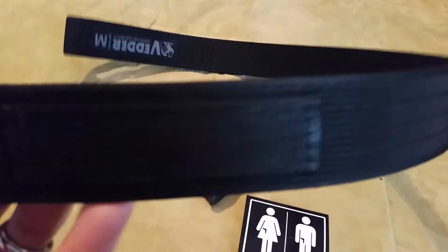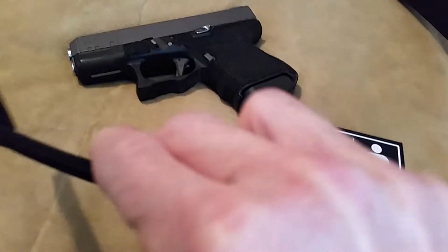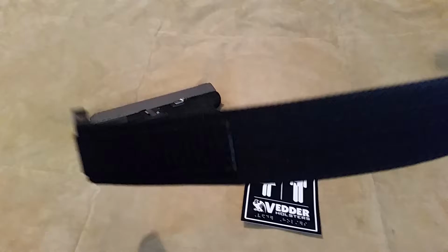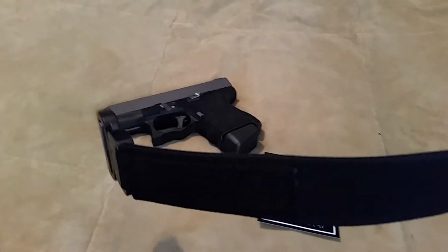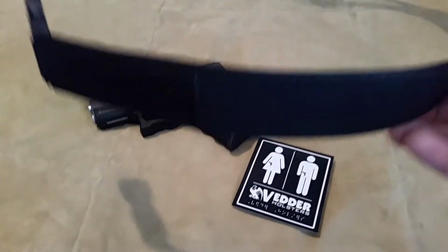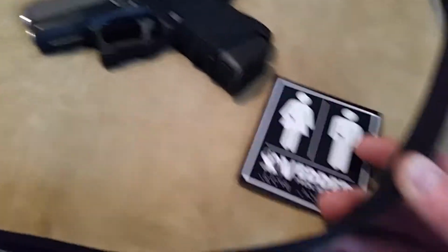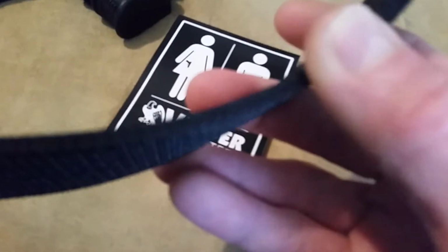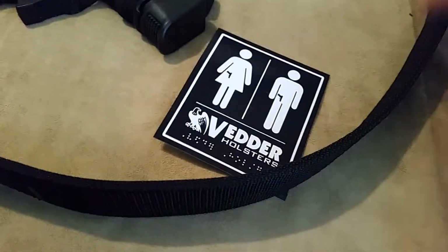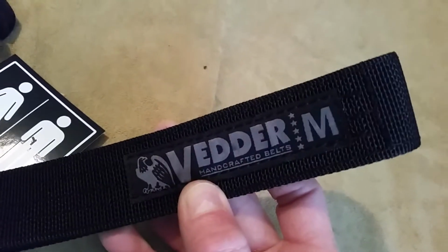I mean, it is really nice. Feels super strong. I mean, look at that. This buckle is, you know, not heavy, but it's not light. Any other belt would be sagging pretty good by now. This appears to have two layers put together here. Just a super nice product.